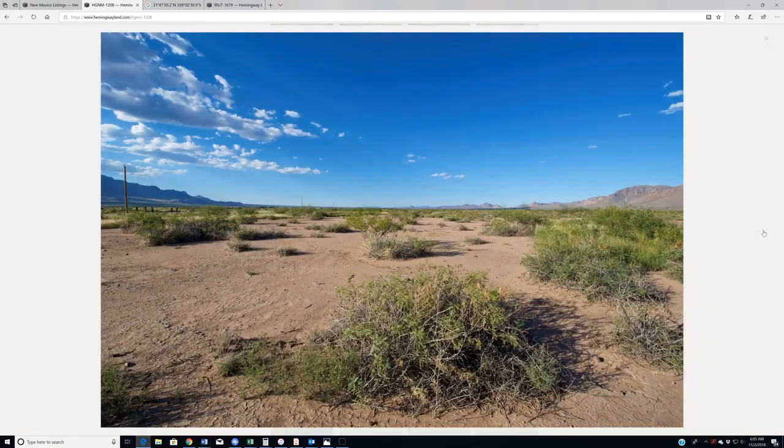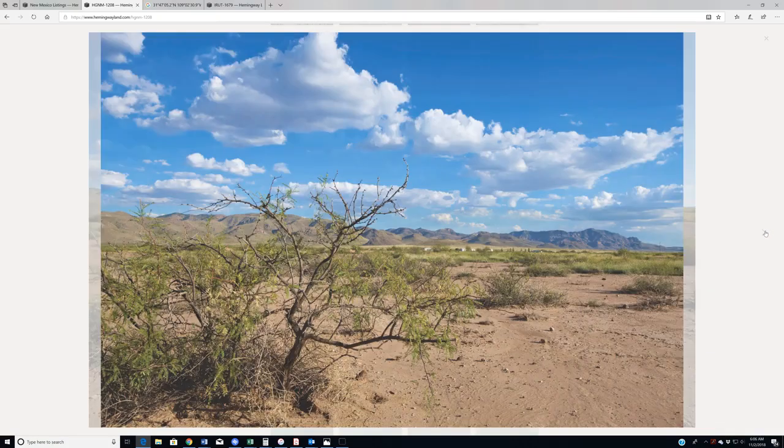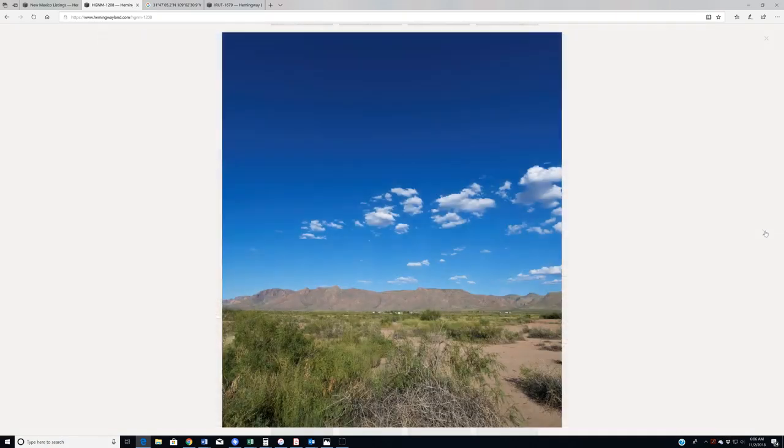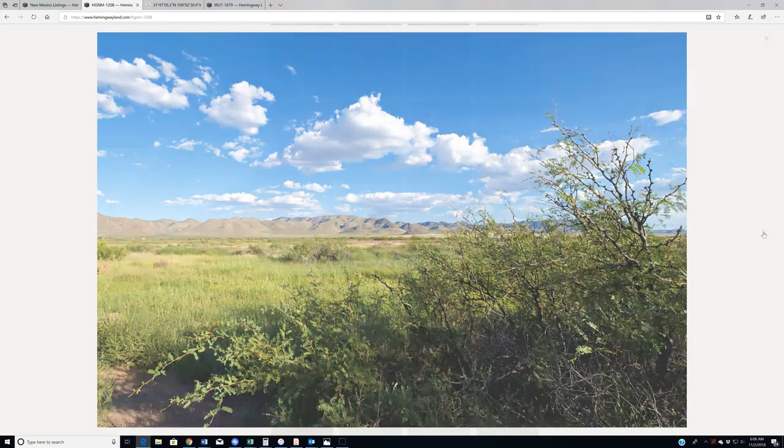Hidalgo County is notable because it has no formal planning and zoning board. I will, however, tell you that different cities and townships within Hidalgo have their own rules about things. Honestly, I think there's more restrictions on livestock than there is on people.